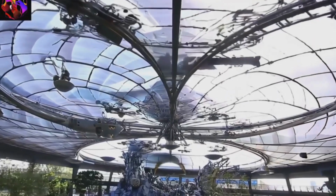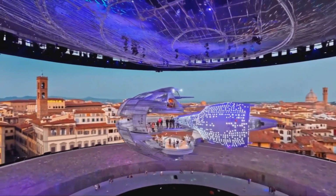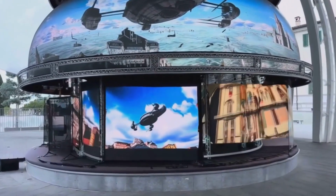Leave it to Italy to make the future look stylish. Their pavilion is what happens when you ask Leonardo da Vinci to design a spaceship, and it's absolutely spectacular. They've taken the concept of a Renaissance ideal city and launched it into the 22nd century.